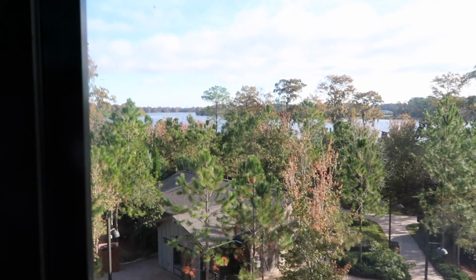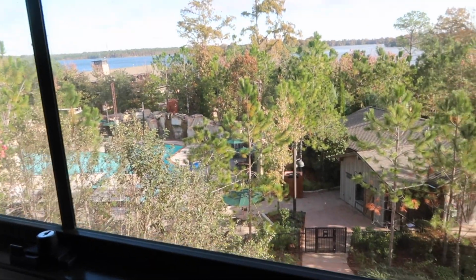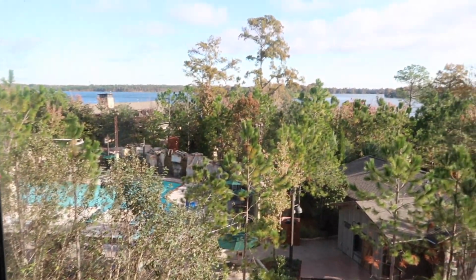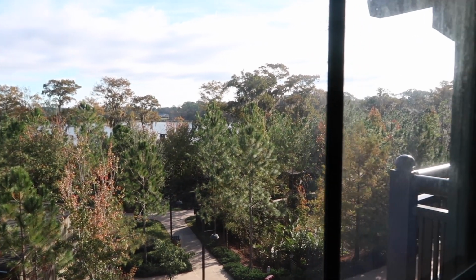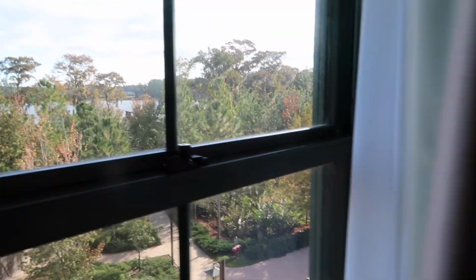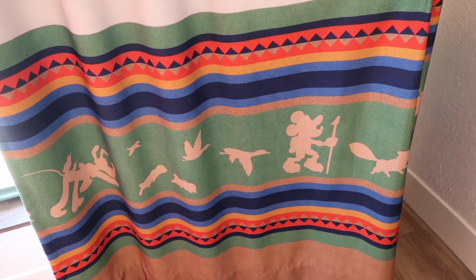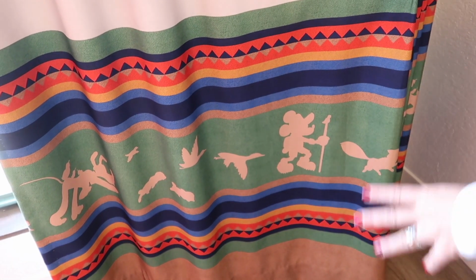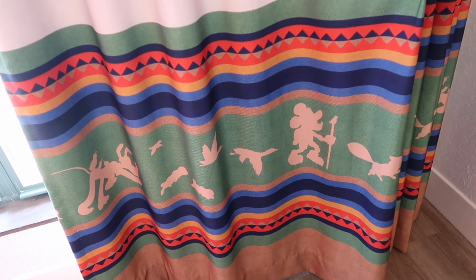So out here you got the lake. Yeah, we have Bay Lake, and then we have the quiet pool, or the DVC pool. So it's been a really nice view, actually. Yeah, it has. It's cool looking. We've opened the drapes, and the little curtains are cute too. We have a fun little pattern with Pluto and Mickey. And I like all the colors, like the greens and oranges and yellows and blues. It's fun.